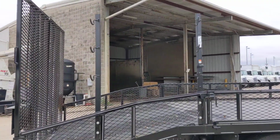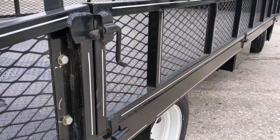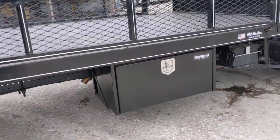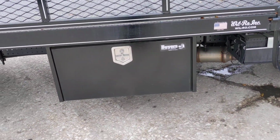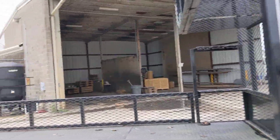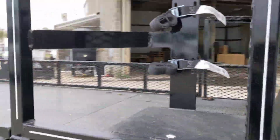There's your trimmer racks, three trimmer racks. Again, fold down side on the passenger side. See that? It'll unlock and fold down. 15-inch high sides. There's the other toolbox. And your water cooler rack. Of note, this body comes stock with D-rings. You can see, you've got four. And there's your water cooler rack.